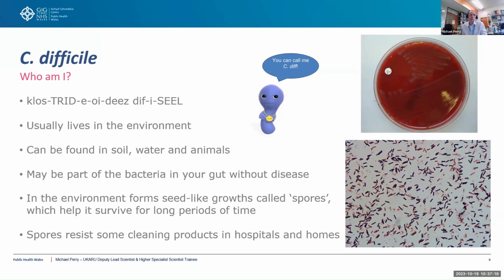The challenge for C. difficile from a clinical and human perspective is that these spores are very resistant to cleaning. And the sort of normal products that we would use in hospitals and homes that are safe and not too harmful, they often don't work. So yeah, it's a bit of a challenge. Next slide, please, Claire.